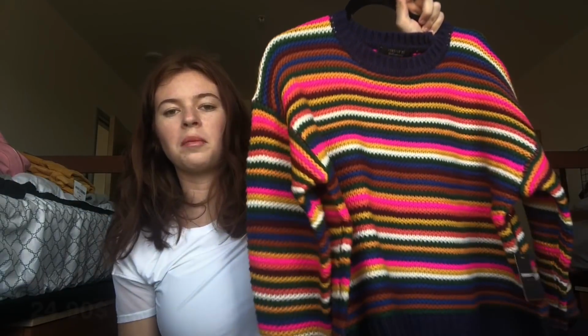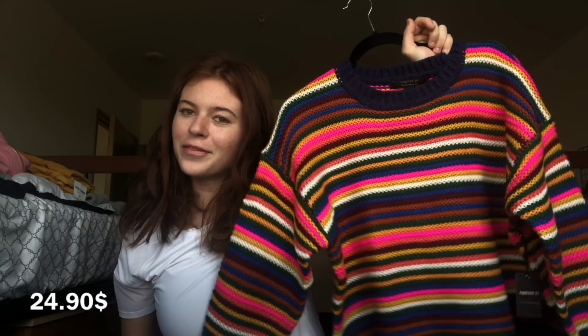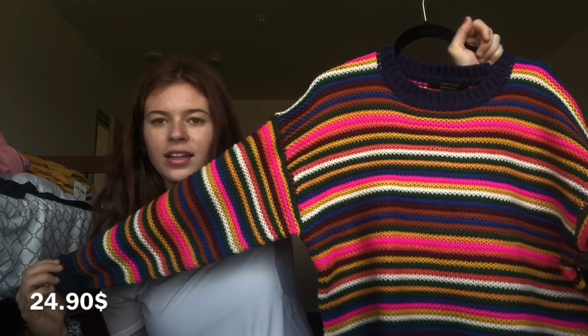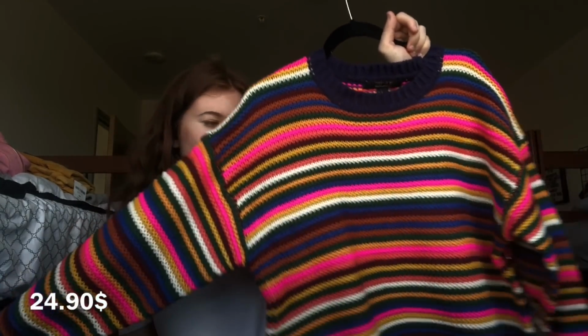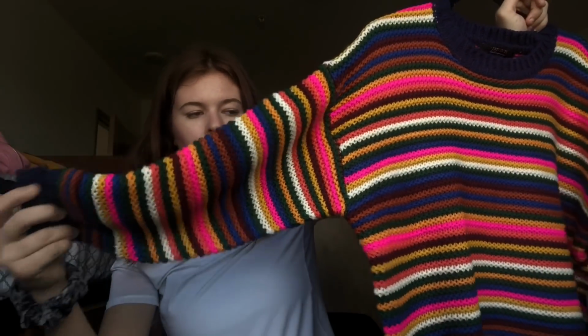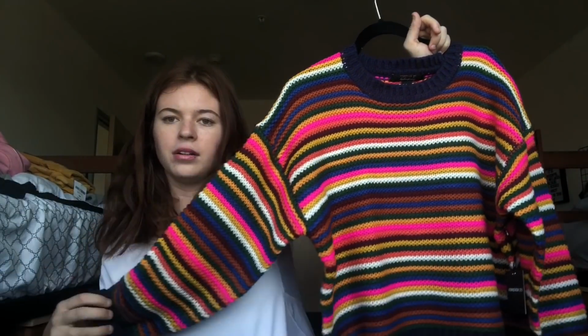Next I got this striped sweater, which kind of reminds me of like a grandma sweater, but I think it looks super cute with leggings and like a skirt maybe. So I do like this. It's super warm, like thick knit material.